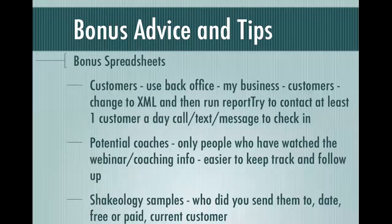So here is some bonus advice. Customers, I have a spreadsheet. I've created some new spreadsheets because I'm a dork and I like spreadsheets. No, it's actually just easier to keep track of things this way. But I've created one just for customers. So this is for people who have ordered.